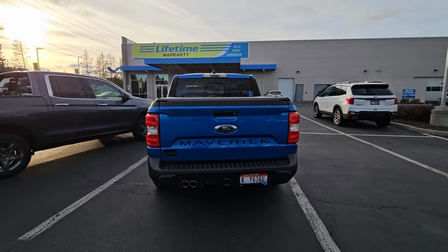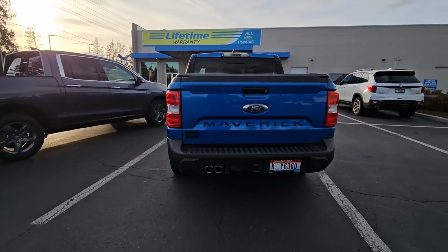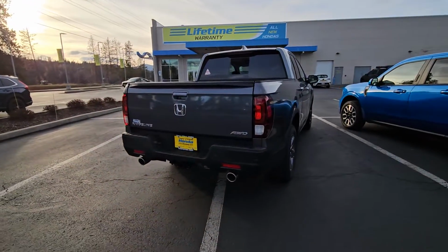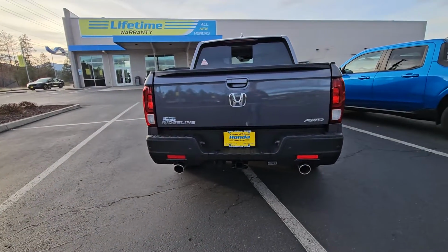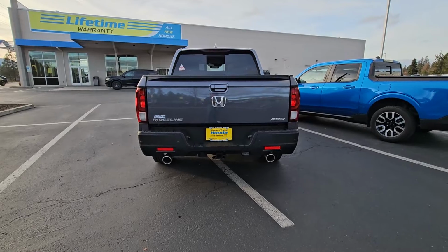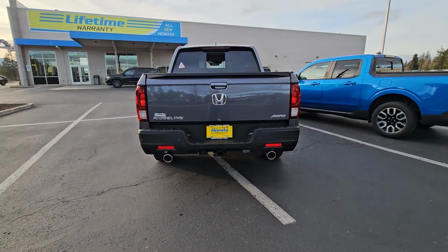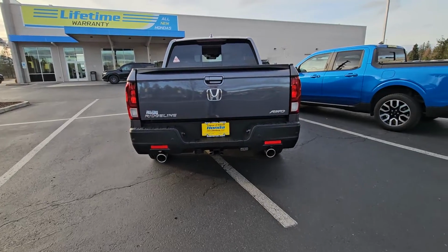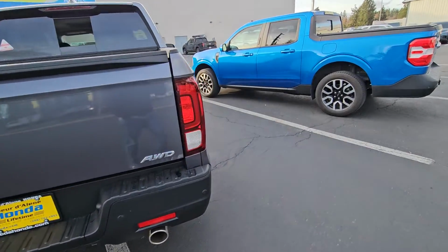Back of the Maverick, my integrated dual exhaust on the side there. I do like how the Ridgeline has the dual exhaust on either side. It looks very nice. Almost kind of reminds me of a Dodge, a Ram 1500, by the way it looks. All right, let's go inside.